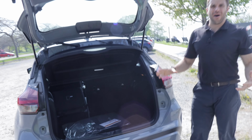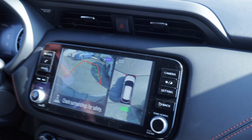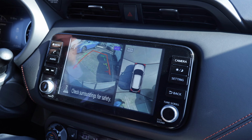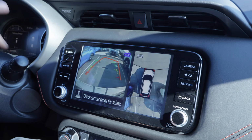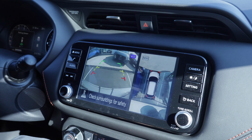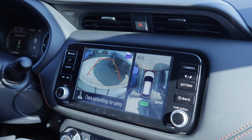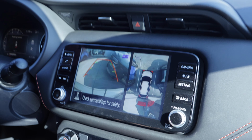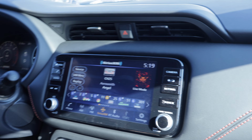So the advantage of the small hatchback versus the sedan is you just get a much larger cargo area. So this one also has the rear emergency braking. So you can see as I'm backing up, it's gonna guide me into the spot, but I'm just gonna go right back straight to the car behind me just to show you guys how the rear emergency brake works. It's gonna beep at me, let me know, hey, I'm getting closer, I'm getting closer. And then once I get too close to this car, it's gonna automatically stop for me, as you can see right there. So pretty hard to hit something in the Nissan Kicks.